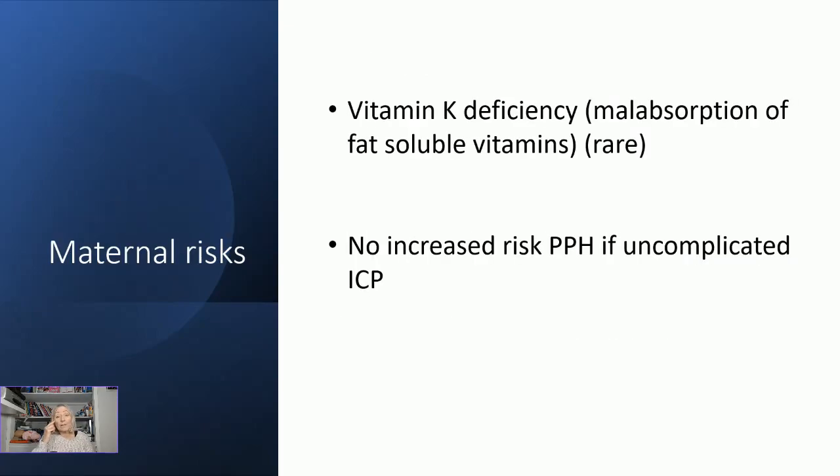Okay, so risks for mother. Vitamin K deficiency. So there's that malabsorption of our fat-soluble vitamins. This is very, very rare. I don't think I've ever seen it or even heard of it, to be fair. If there is an uncomplicated obstetric cholestasis, then there is no increased risk of postpartum hemorrhage. But if there's other things going on as well, then these women are at some increased risk of PPH. So that should be in the back of your mind when you're considering your management for labour.